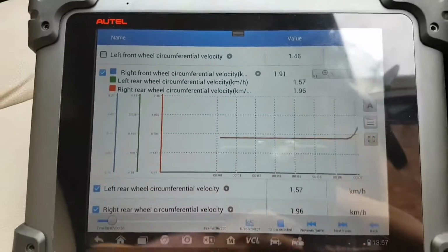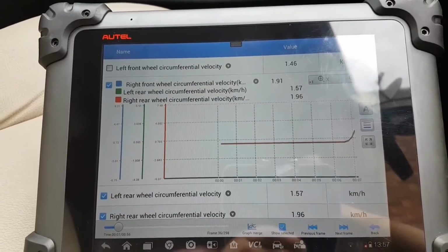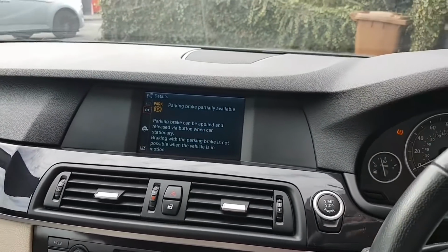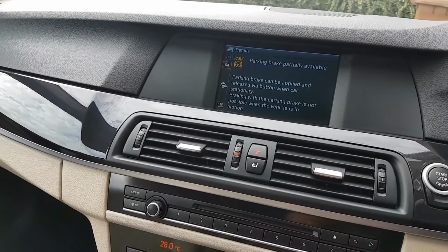Okay, so let's look at this live data and see if we can get to any conclusions. Now, I was just driving that way and back. So obviously the wheels on this side are gonna rotate faster than that side, especially the rear left one.